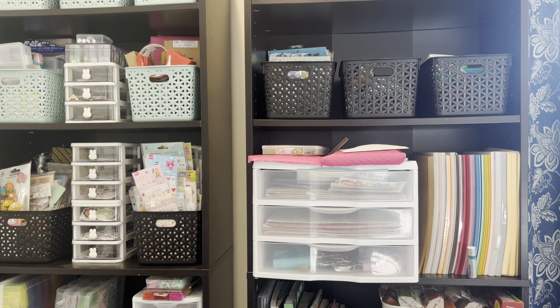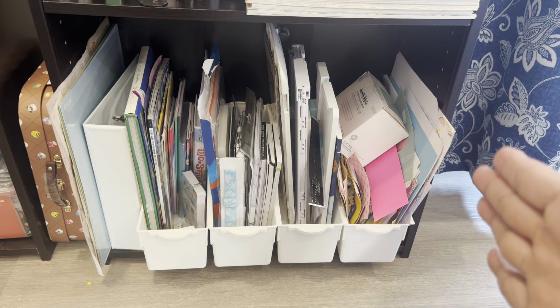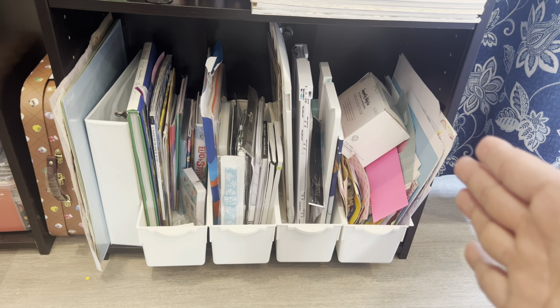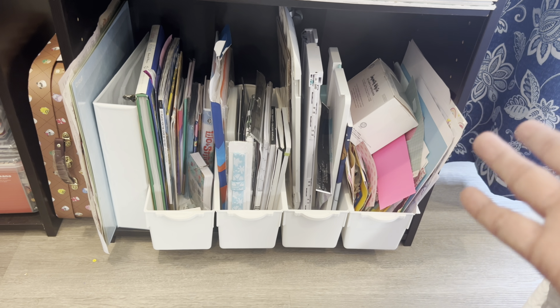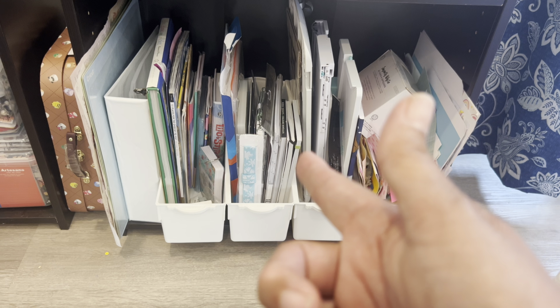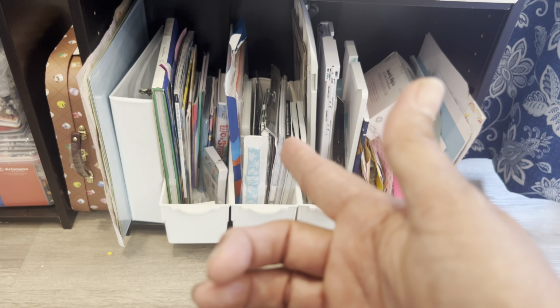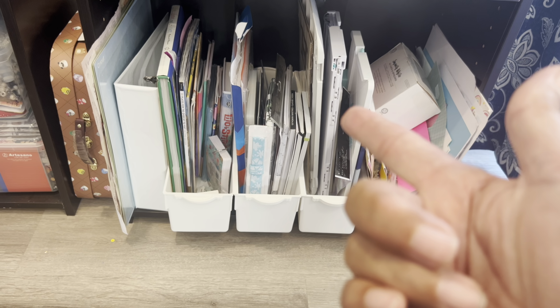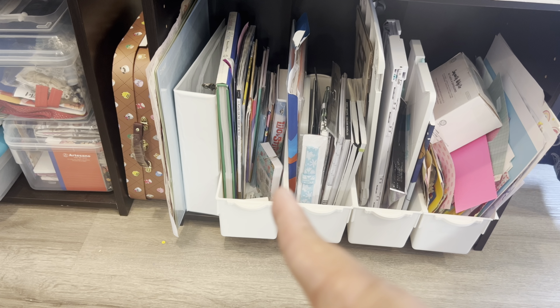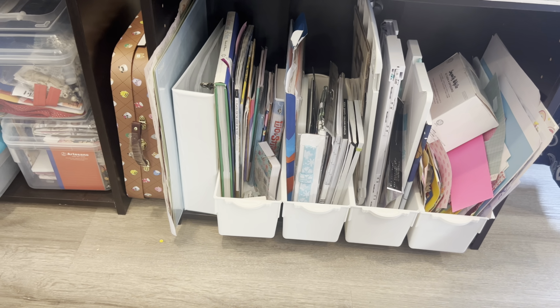Okay, so let me start from the bottom since I'm sitting on a chair. The bottom here to the far right is just scraps of paper. And then there's my scoreboard, cutting board, my envelope board to make an envelope. And then there's stickers for my planner. And I have the boards for my Big Shot in there. The boards, the plates, I have it in there. And then some journals in that one. And then my Cricut mats over there in the corner.